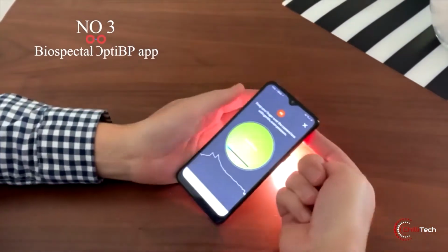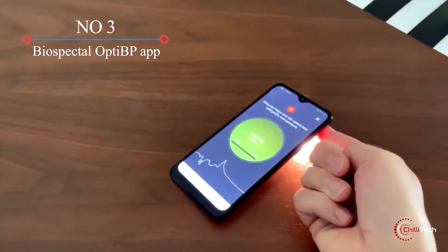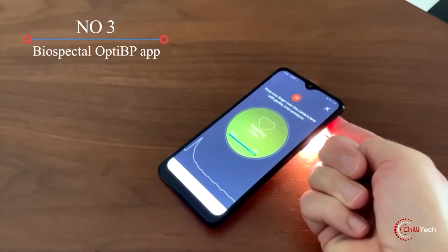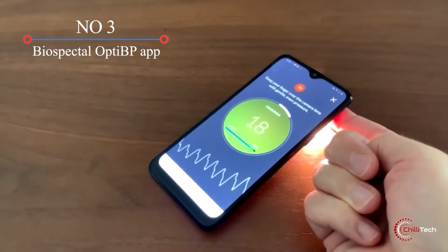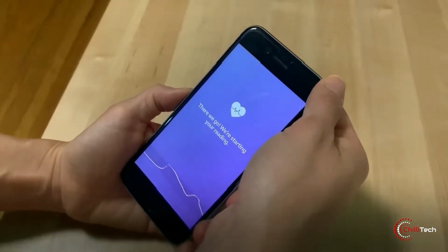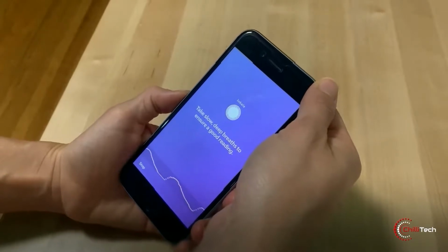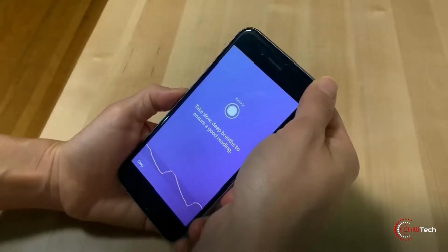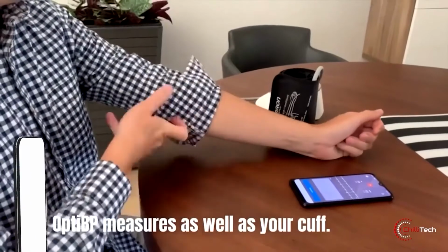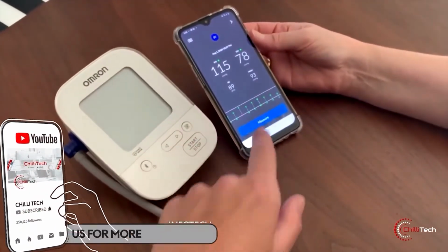Biospectal OptiBP app. Hypertension or high blood pressure is known as the silent killer. It's almost always asymptomatic, kills up to 60,000 Americans annually, and requires constant monitoring. In the very near future, you'll be able to download the Biospectal OptiBP app to your Android phone and use its camera to optically check your blood pressure.